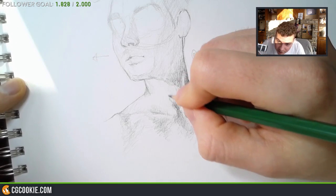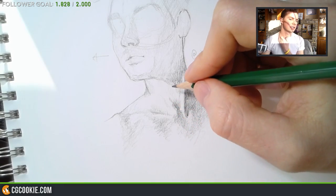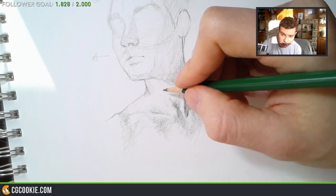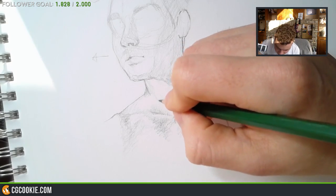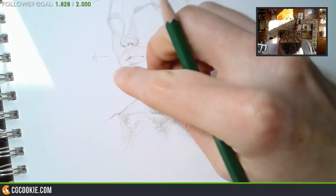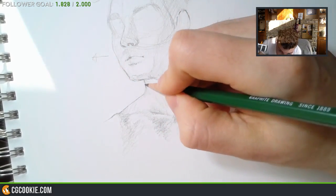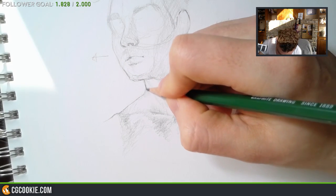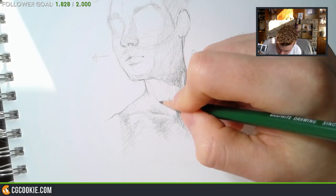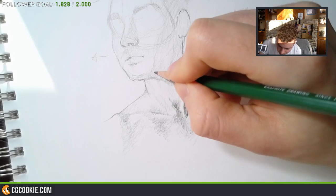So let me focus on the neck again. There are some muscles that are seen even in the reference photo. It might be very subtle and there might not be a giant bump, but you still want to give indication to it. So I like to go very light. Even this side of the neck is a bit too dark. Something like that.